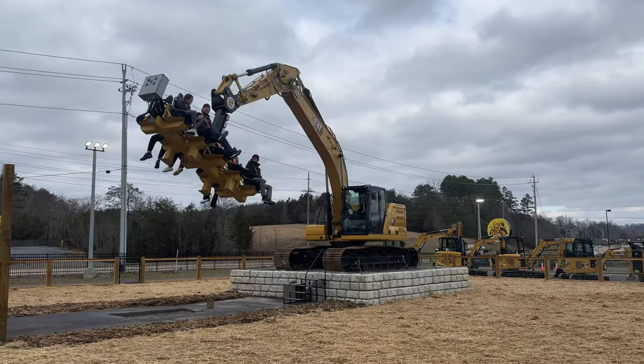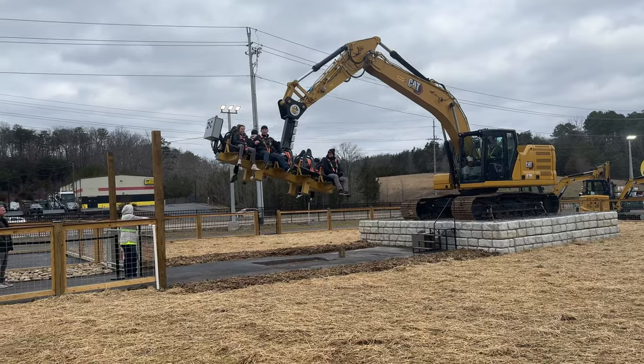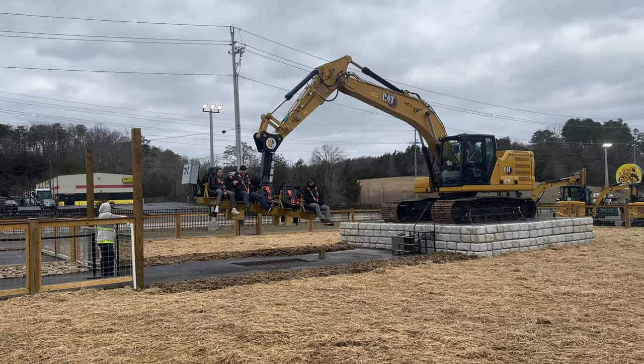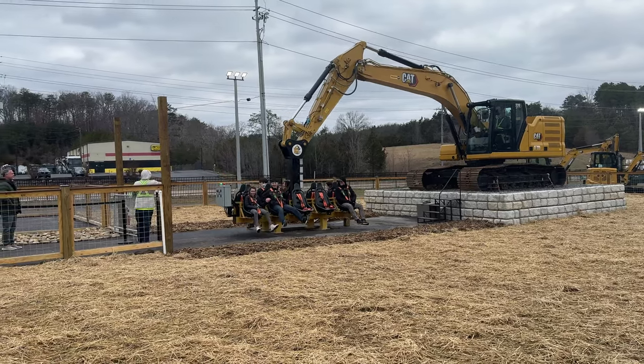Mom, help. Mom, help me. Oh, we're going down. Go down. Yes. Lower. Gravity. Down. Lower. Ground. He said he wants to go again. No, I did not. I did not say I want to go again. I'm good. One and done.